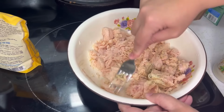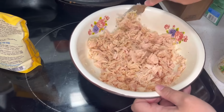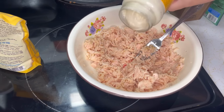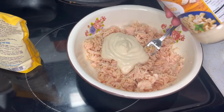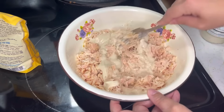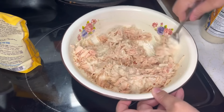I'm gonna break this up a bit with a fork. I'm not gonna add salt or anything because the Italian dressing mix has salt in it. And I'm gonna slowly add the Alfredo because I don't wanna overdo it to get the consistency that you like. Just do it in little small increments because you can't take it out, but you can add some in.